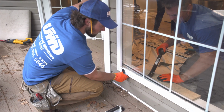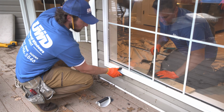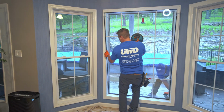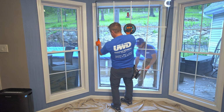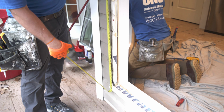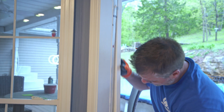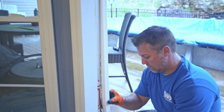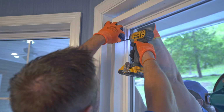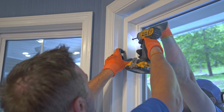Today we'll be doing a retrofit, or otherwise known as a pocket install, on Melissa's home. Instead of tearing out the entire frame and rebuilding, our master installer Thomas will simply remove the original builder grade windows and replace it with the new windows from UWD. Using the existing frame, the upgraded replacement windows will fit perfectly because each window is custom built for each customer. This allows for our installers to be minimally invasive to your home when replacing the windows because we don't have to remove the trim or the sill in order to do the install.